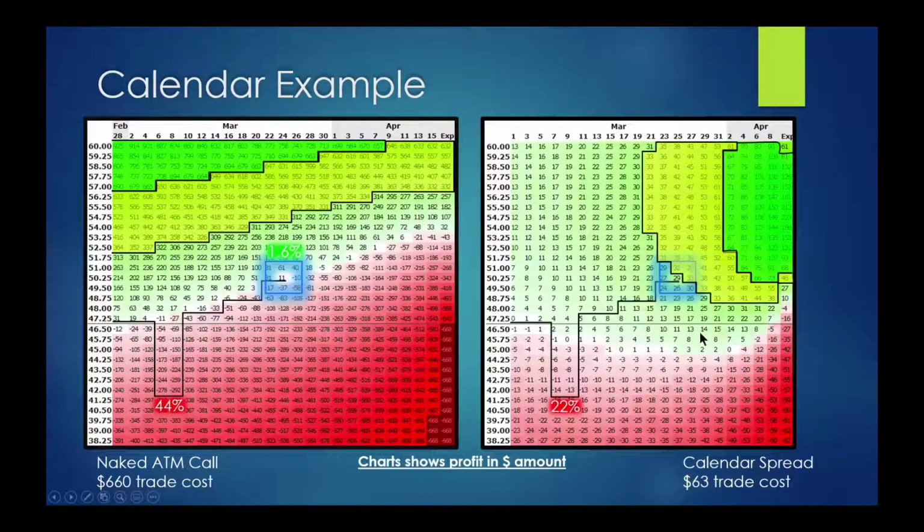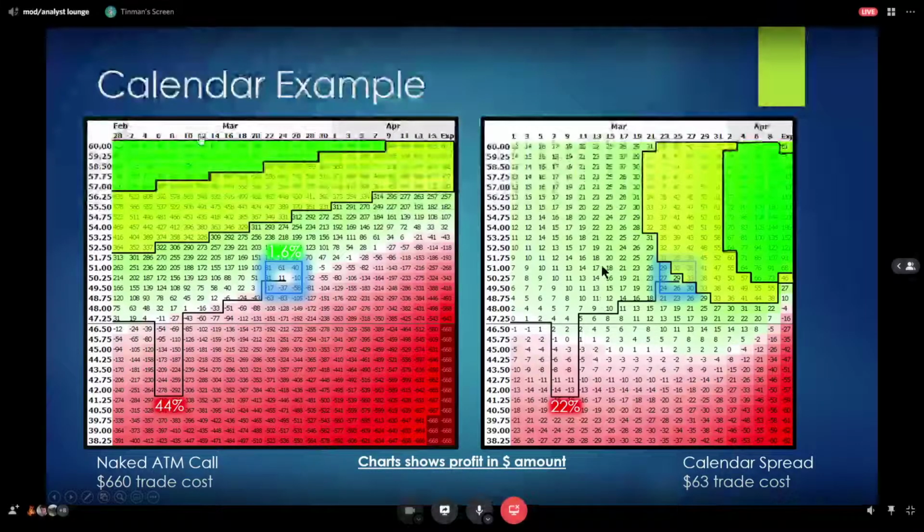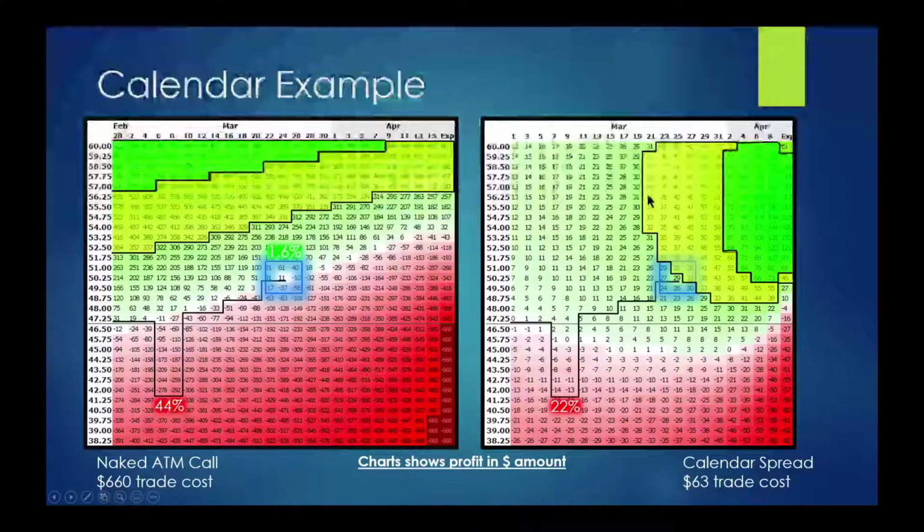And then we look at the profit zones, right? There's your 100% and 50% zone. So again, same thing. You're still moving. You have less of it over here because if it's moving up faster than what you had on the vertical, that's not ideal because gamma accelerates on your front month quicker than on the back month.